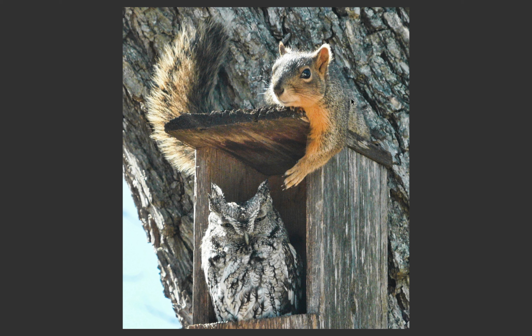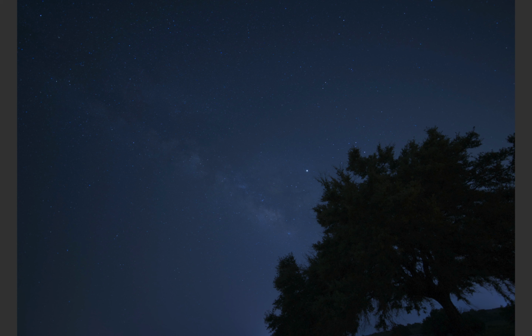And the squirrel appears to be a troublemaker, a pest. So it's a real good shot. I think we gave this first place in the list of images. So there you have it. That's group number 1.